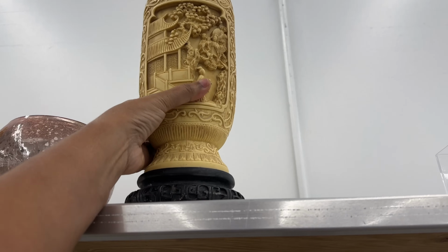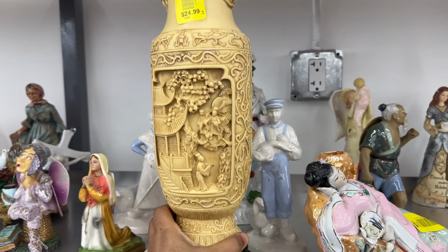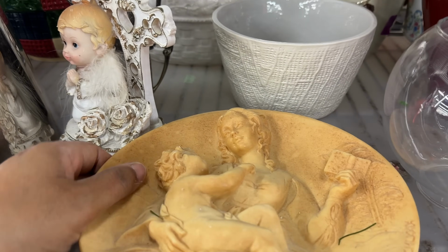I had this vase in my cart the entire time and eventually did put it back. I liked the carving details and the historical look and feel of it, but I wasn't sure what it was made of and didn't like it enough to pay $25, so back it went.